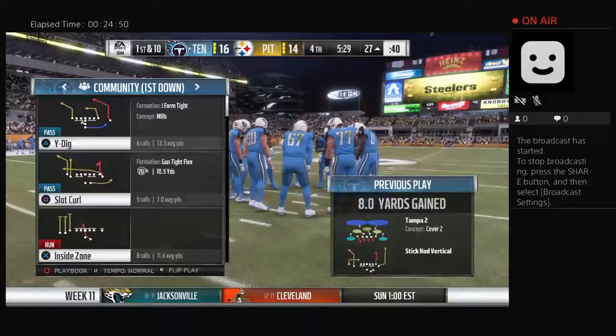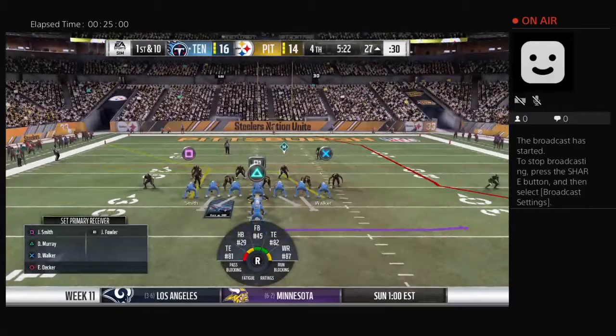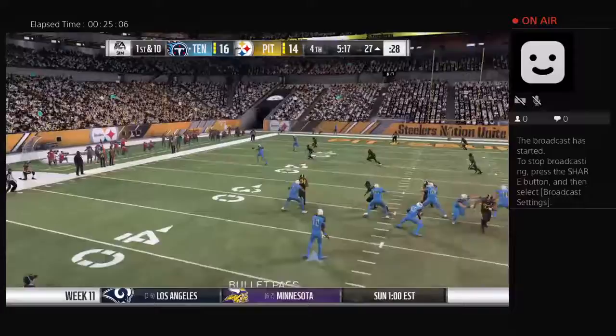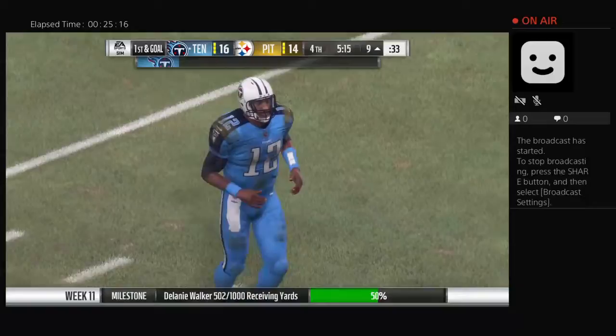Both teams working on short rest, but this has been one of the better Thursday night games we've seen as they come up here on first and 10. Back to throw. Wade. Throw left side, complete. It's Walker. 18 yards there, and it'll be a first and goal. So with a yardage on that completion, he's now right at exactly 300 yards on the game.